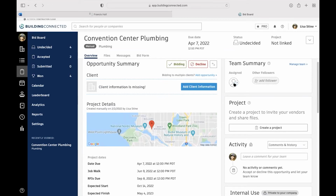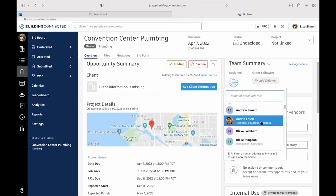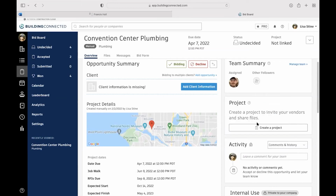So I would just click into assigned here. I would grab somebody from my organization, grab someone I know so I don't freak someone out. I'll grab Austin, and now he is assigned to this. So it's going to be his responsibility to move this bid through the progression of undecided to whether we're accepting or declining. And then if we've accepted, all the way to won potentially.